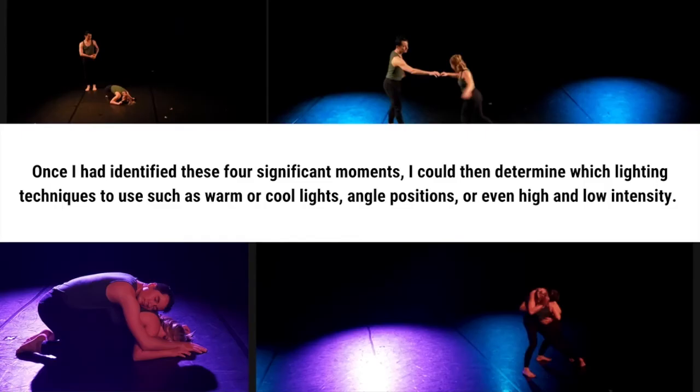Once I had identified these four significant moments, I could then determine which lighting techniques to use, such as warm or cool lights, angle positions from the light source, or even high and low intensity.